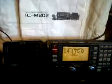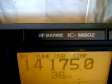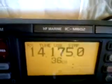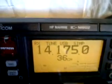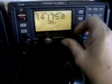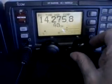This is an Icom HF transceiver, the IC-M802. At the moment it is receiving 20 meters on 14175 and is fully operational from 1.5 to 30 meg. It is an HF 150 watt transceiver with many useful functions. I'm very, very impressed with the audio. I'm just switching through the channel select switch now.